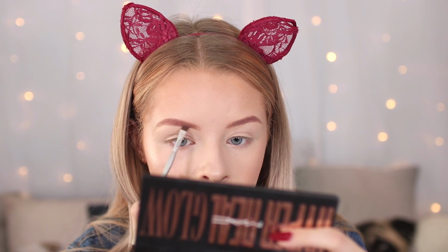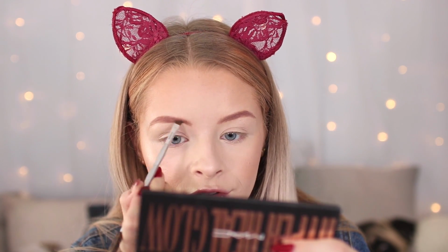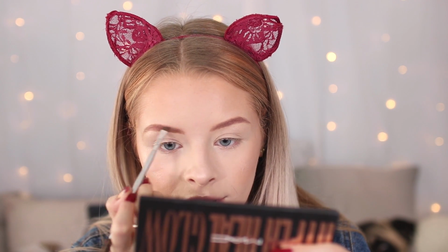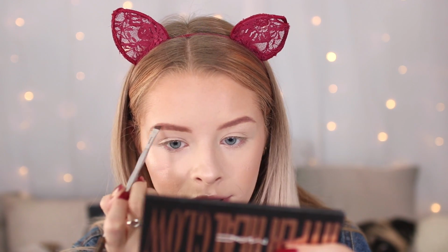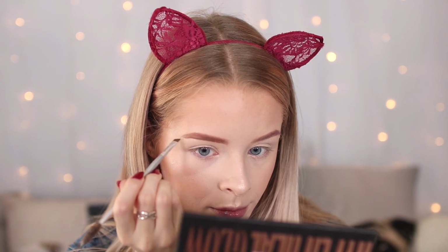I've been loving using brow powders. So this one is by Freedom and it's in the shade Taupe. I start at the front of my brow and just draw a line, and then I don't add any more product. I just flick it up through the front of my brow, and then with whatever's left on the brush, go along the top of my eyebrow. And then I take the darker shade and focus this on the tail of my brow.